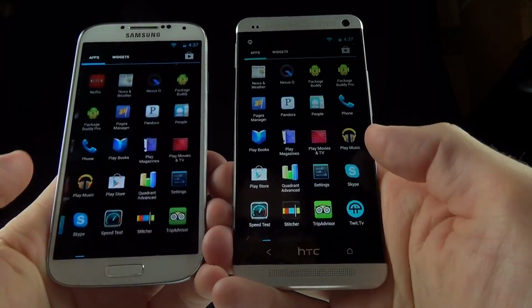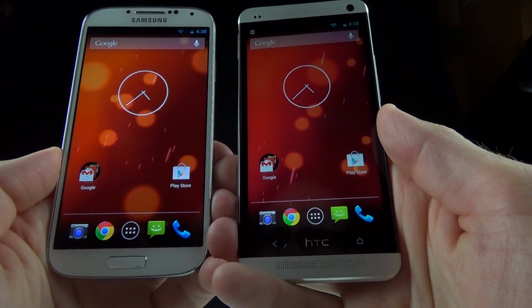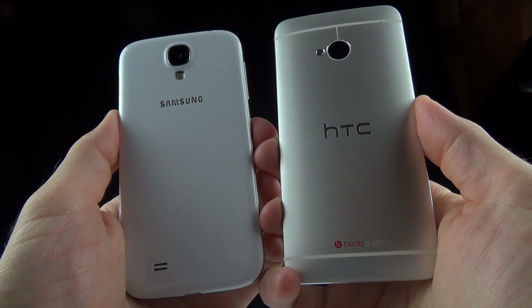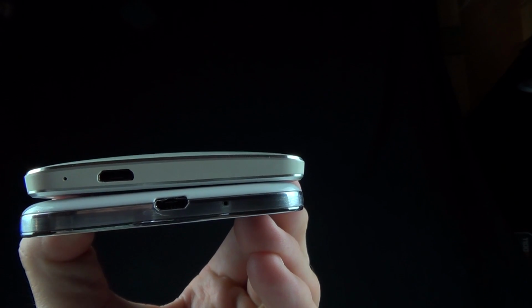Both phones perform flawlessly with stock Android. They're very quick. There's no lag here. TouchWiz definitely lags a lot on the GS4. It's definitely one of the drawbacks of the GS4, just how laggy TouchWiz is. You get a lot of features, but you get a lot of lag and a lot of stalling, which I don't really care for, but I really like the GS4 hardware.